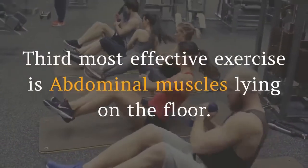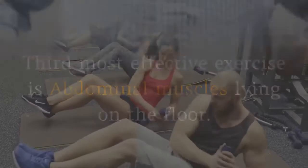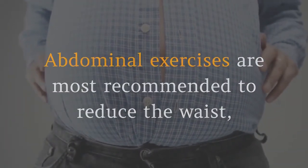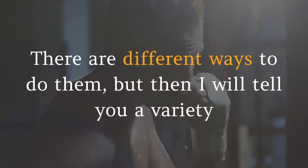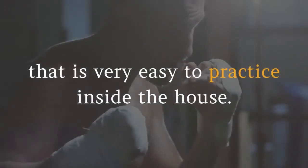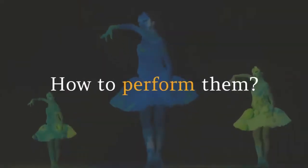The third most effective exercise is abdominal crunches lying on the floor. Abdominal exercises are most recommended to reduce the waist, tone the belly and get rid of the fat located in this area of the body. There are different ways to do them, but I will tell you a variety that is very easy to practice inside the house. How to perform them?